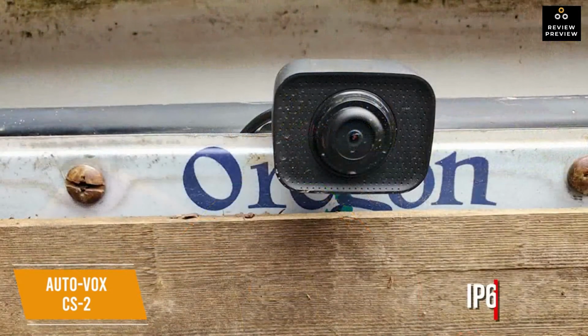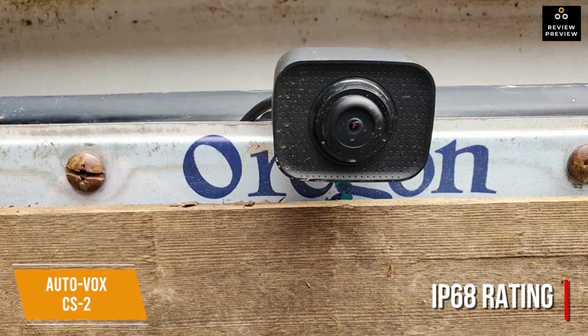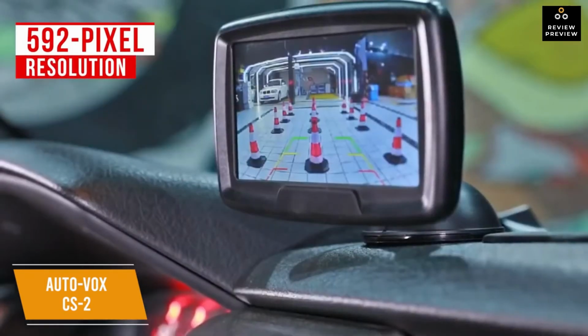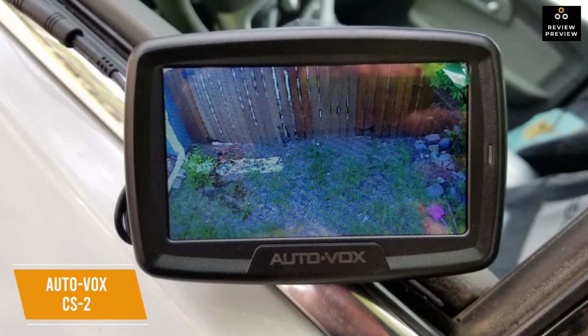The camera also comes with an IP68 waterproof rating and a temperature range of -4 to 149 degrees Fahrenheit, which can withstand rain, cold, and extreme temperatures. The camera provides decent picture quality with a 592 pixel resolution, and it accurately reproduces your surroundings. It also has a solid lumen rating of 0.1, which produces crisp and clear night vision images.